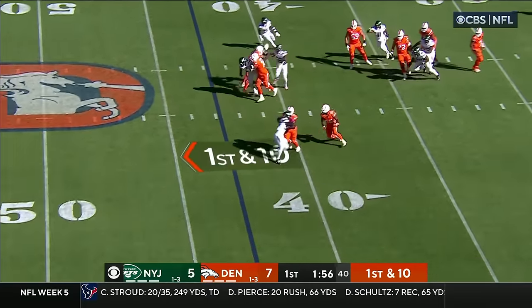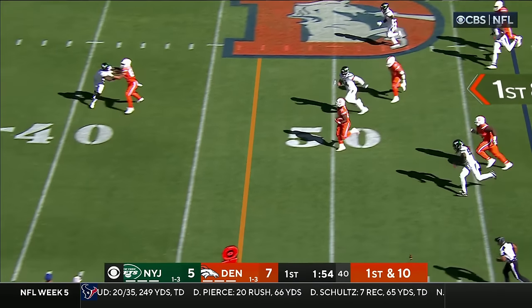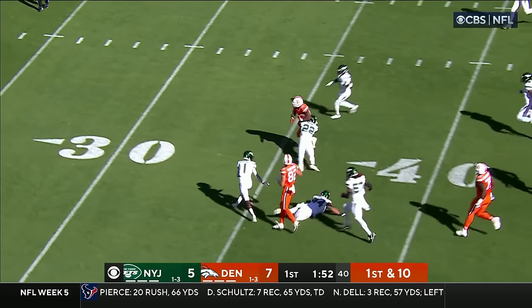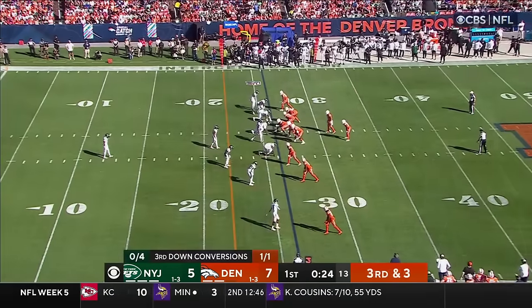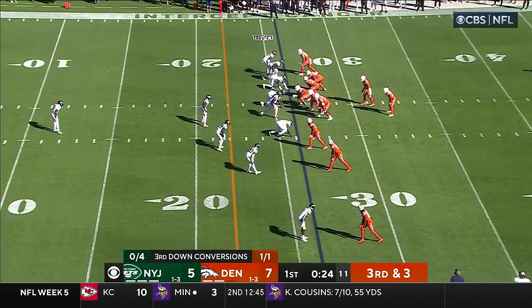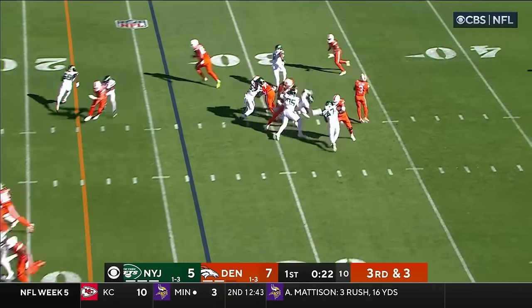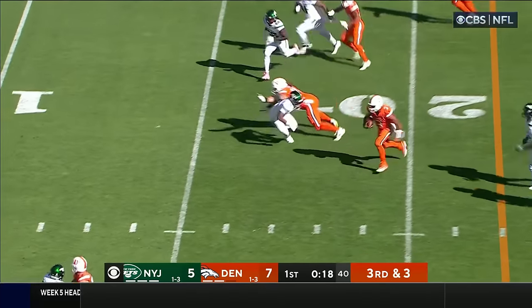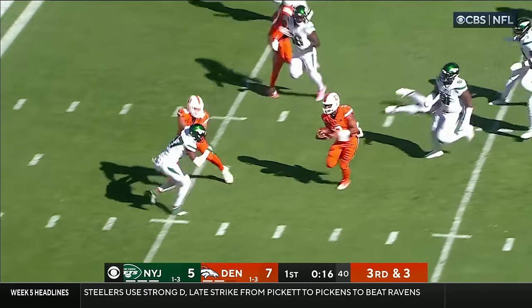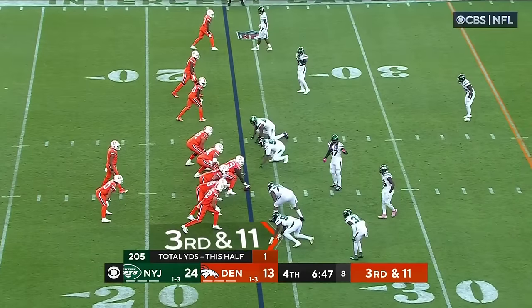Russell Wilson to the air, sets up the screen, and this is Perine with room to run. Samaje Perine down to the Jets 33. Maybe he's just trying to catch his breath a little bit. Out of the timeout, 3rd and 3. Wilson was looking for McLaughlin, not there, so Wilson will do it himself. Inside the 20, now to the 10, Russell at the 5.